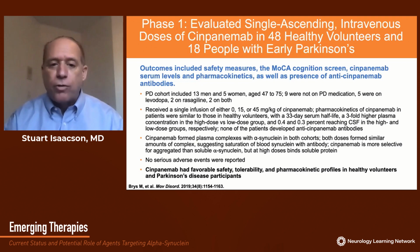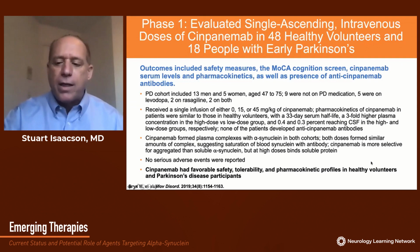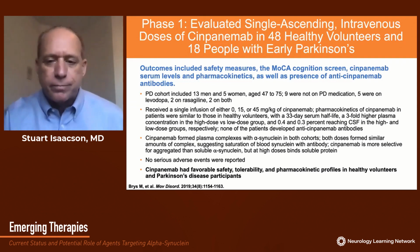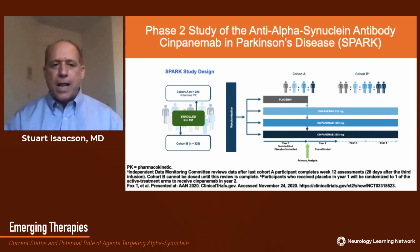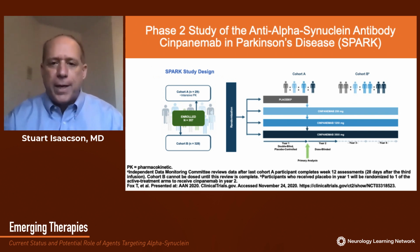No serious adverse events were reported. And importantly, Cinpanemab was found to have a favorable safety, tolerability, and pharmacokinetic profile in both healthy volunteers and participants with Parkinson's disease. Based on the safety and tolerability in the phase 1 trial, a phase 2 study of the anti-alpha-synuclein antibody Cinpanemab in Parkinson's disease was begun, also known as the SPARK study.